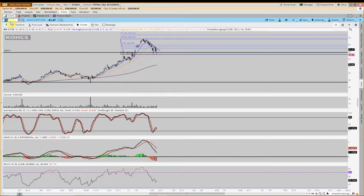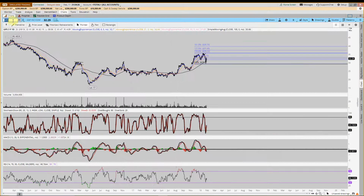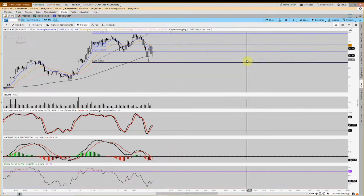So moving on from Coors is the Gap. Sorry, I keep calling it Coors, but I meant Kohl's. The Gap touched the 100 simple moving average. We closed below the 55, and we're still below the 8 and the 21. If we can get a close above the fib retracement level, the 61.8 here, you could try and wait for the breakout, or you could play it at this level here, depending on where the candle forms.